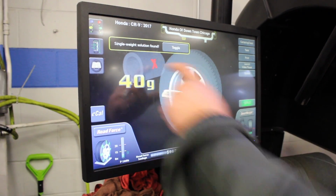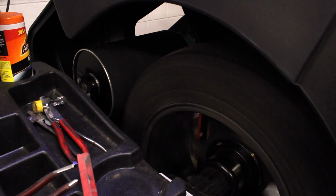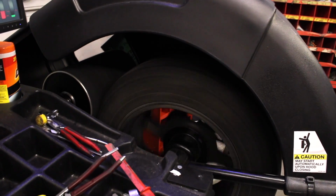Now, the road force balance is more for bigger tires. So my clients who have CRVs, Passports, Pilots, Ridgelines, Odysseys, Crosstours, you want to do a road force balance. What it does is the machine is capable of duplicating street conditions by this roller bar here, and it sticks against the tire, and it's able to produce the feeling of it as if you're driving on the street with it. And if it picks up any type of vibration or any type of offset, it lets us know exactly how much weight we need to put on the rim in order to do that.